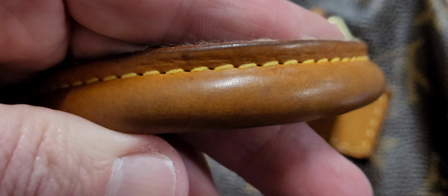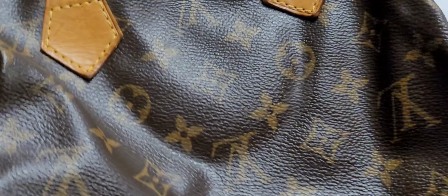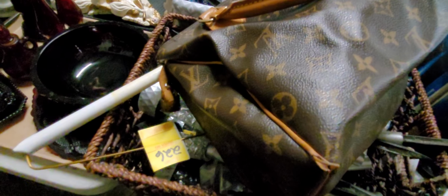See if we can see the stitching up close. Uh-oh, this is gonna be a fantastic night. So the inside, I'm not sure if you can see it that well. Not really. No serial number. And then let me zoom in on the lock.